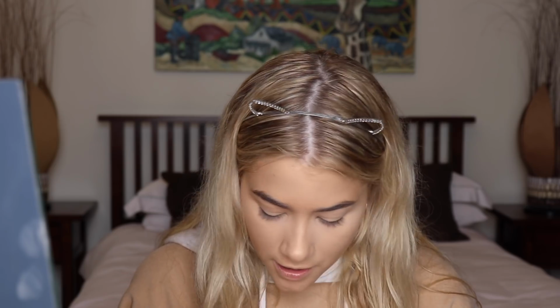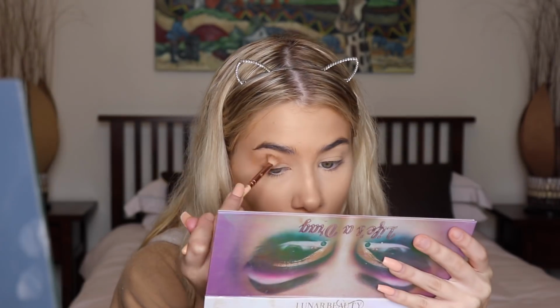Wow. Now let's do this makeup. I'm using the Mani MUA Life's a Drag palette. It's really fun and cute. You can do dramatic looks or natural looks. I'm using the shade Sickening, which is this one right here. It's just a really cute neutral brown.